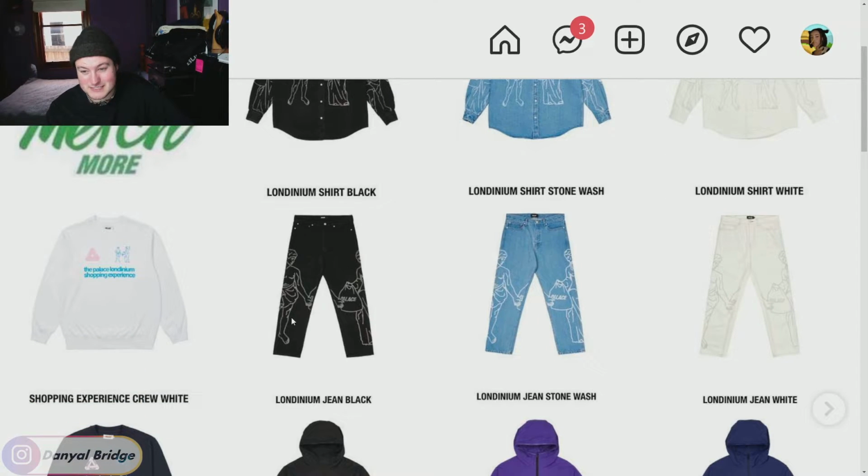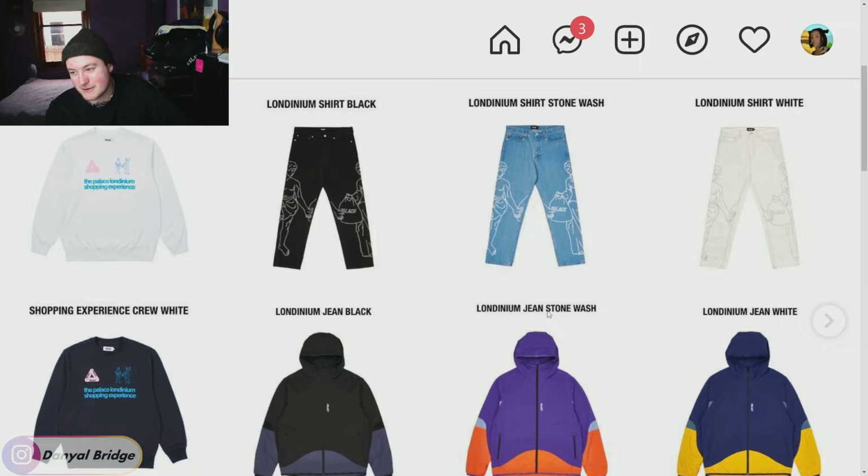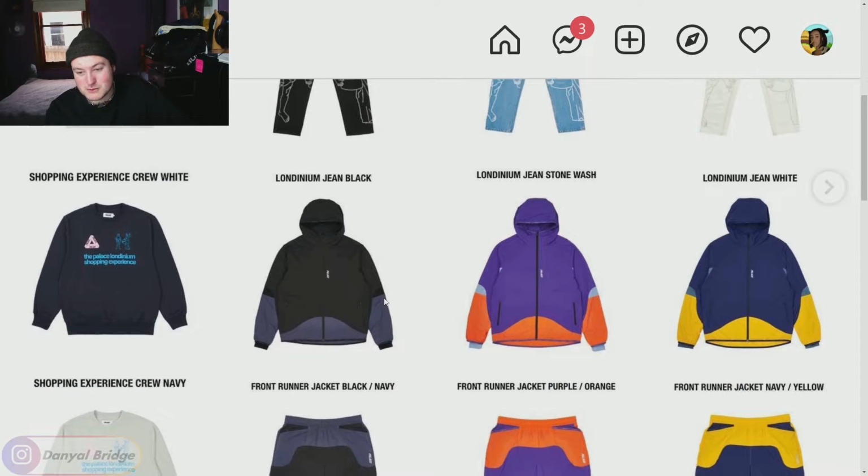The way that this graphic is split between the legs of the jeans just doesn't look that good. Looks a lot better on the button-up shirt there. Not too interested in that.